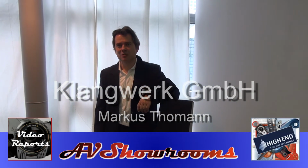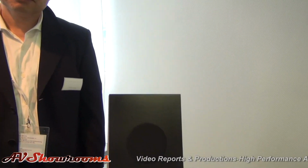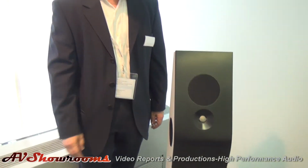My name is Marcus Thoman from Klangwerk, the manufacturer of these active loudspeakers. These speakers, in many shows, I've heard them sound superb. You don't have to have an amplifier. It's completely active. You don't have to worry about cabling between your power amplifier and the speaker. It has its power built in for all of the drive elements. Yes. So it's a two-way active system.